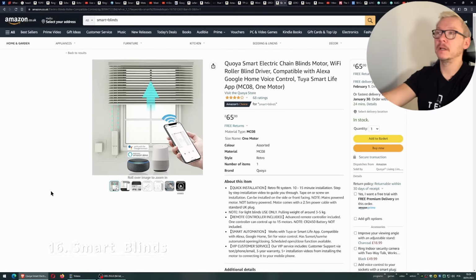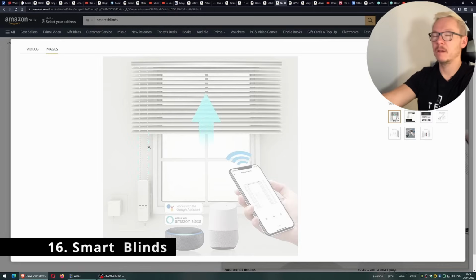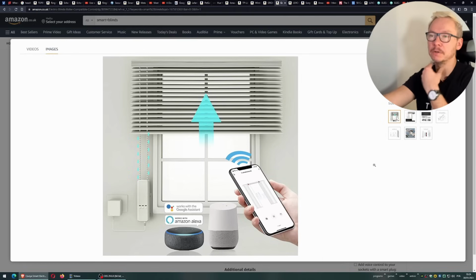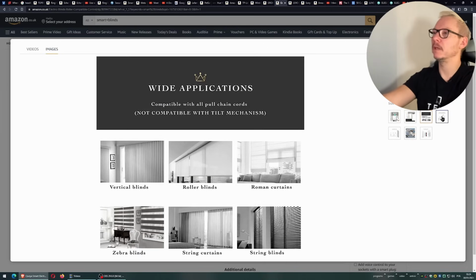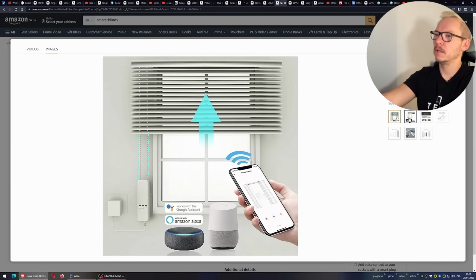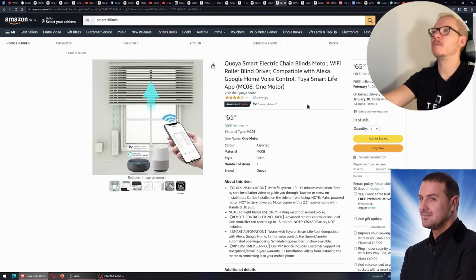Smart electric blinds. Waking up in the morning and opening all the blinds in your house is a great idea, especially when it's automated and you don't have to do it by yourself. You can stay in the bed and just simply control everything. You have a nice remote control. The power is in your hand. Okay, what do we have next?